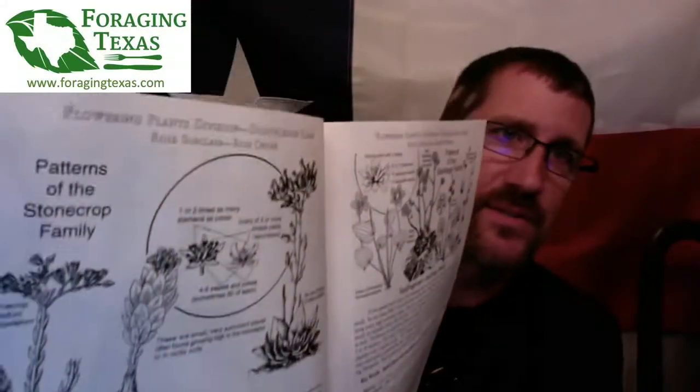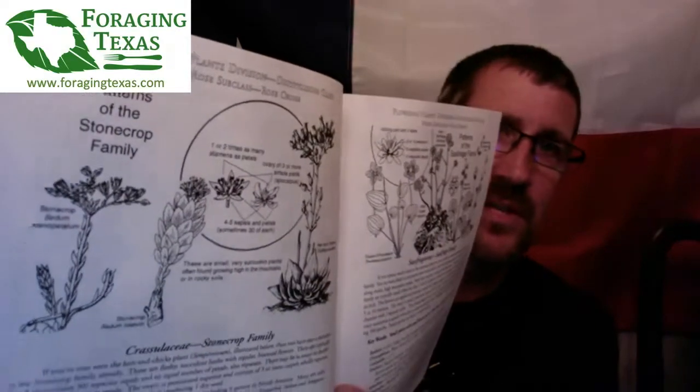So if you can see that, it's a stonecrop family, that's a purslane and so forth. Really, really good book for teaching you the families of plants.